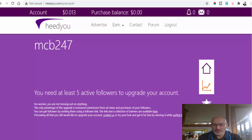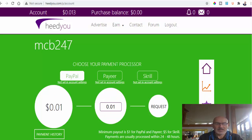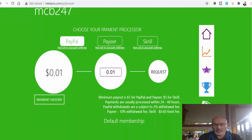So you've also got a weekly lottery here, and then at the bottom here you've got payments. So this is where you go and get paid. As you see, there you can choose PayPal, Payeer, or Skrill payments, and the payment history is here. And there is a minimum payout of just $1 for PayPal and Payeer, and $5 for Skrill. Payments are usually processed within 24 to 48 hours, and the PayPal withdrawals are subject to a 2% withdrawal fee. Payeer is a 10% withdrawal fee, and Skrill is a 60 cents fixed fee.